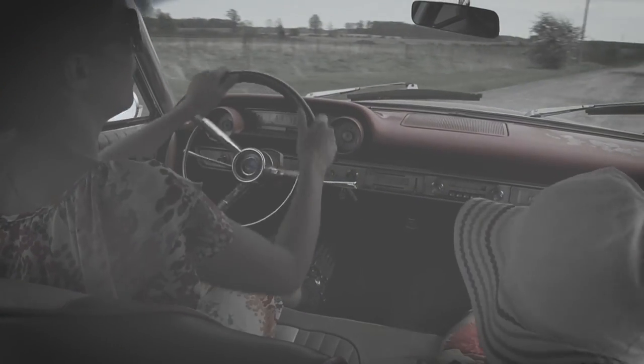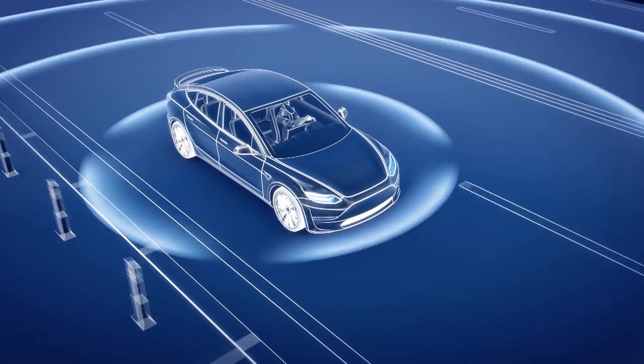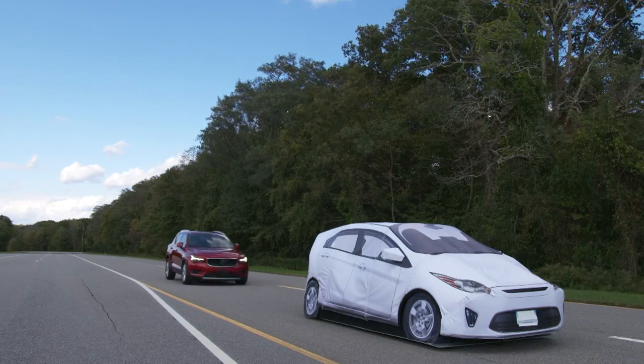And for years, we said that that should be standard. Today, it is standard in every car. There was a time when even seatbelts were optional. Of course, they have to be installed in cars now. Marta says it's time for people to think about these high-tech safety features in the same way.